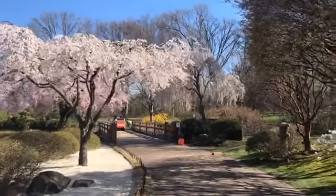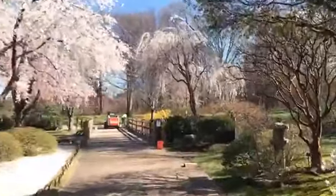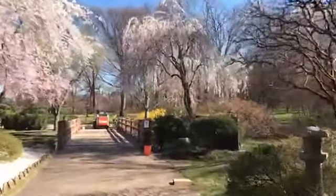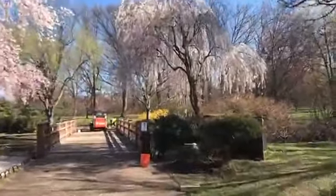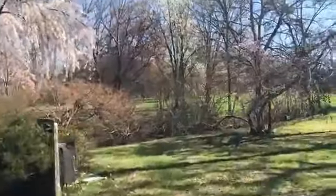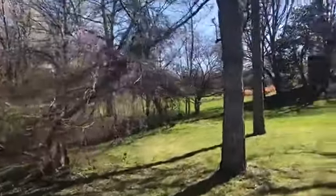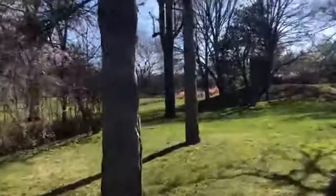Let's see if we can skirt around some of this work. We'll take you on a little detour because there's one other spot with some cherries in bloom and a type of cherry we haven't talked about yet. So we'll go around the work there and take you over to the Plum viewing arbor.